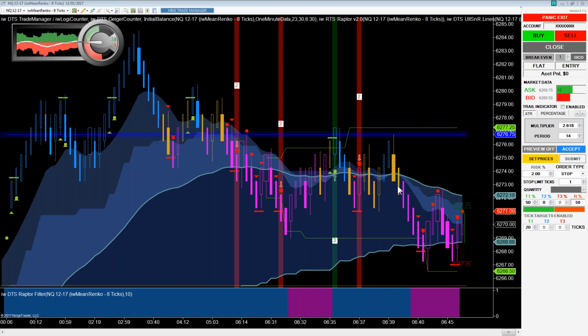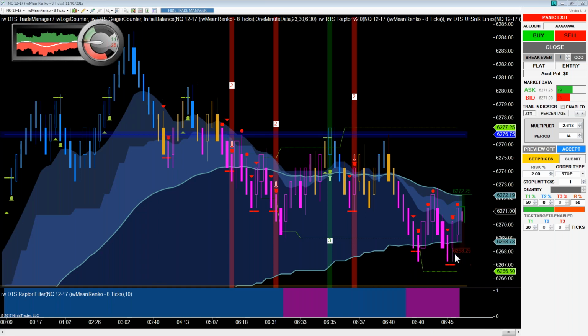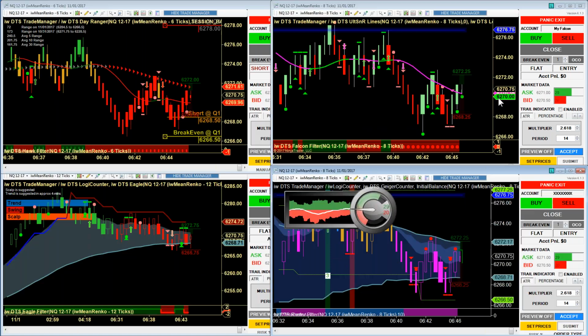Now, you could interpret this as a very, very early cloud crossover if you were looking for a reason to get into a trade. But as I mentioned, the clouds have not crossed yet. They'll probably need a few more minutes here to actually cross over completely.